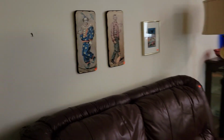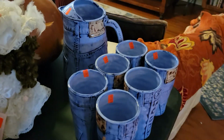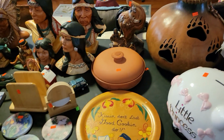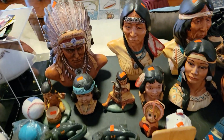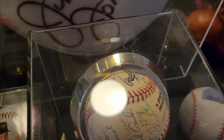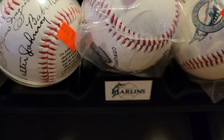All right, I'm going to back up here because I want to take you down this center table. Nice little, I want to say drink set, lemonade set maybe. All look to be denim. Pretty nifty. Native American items. All right, we've got a Jimmy Johnson signed football. Got a baseball here signed. Lots of guys there. I'm not really sure who it is. And over here we have a collection of Marlins balls.